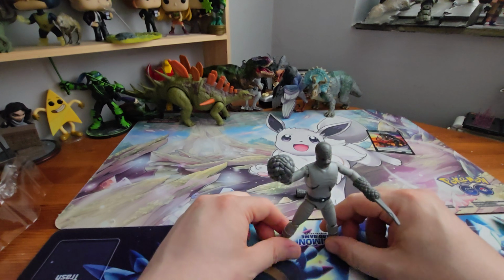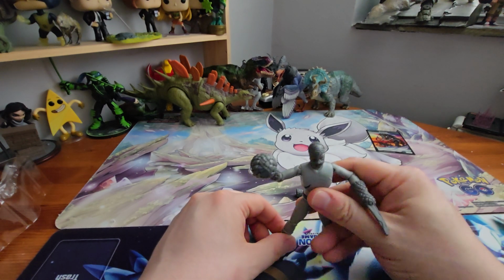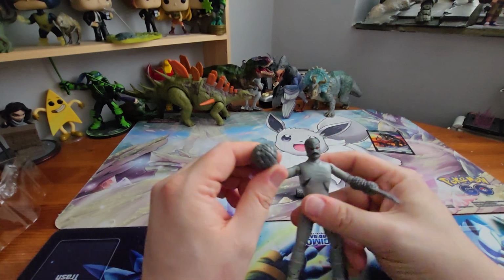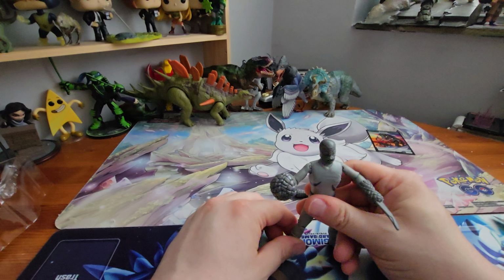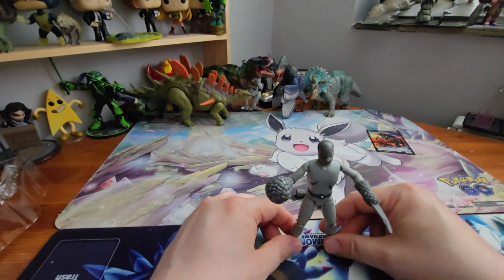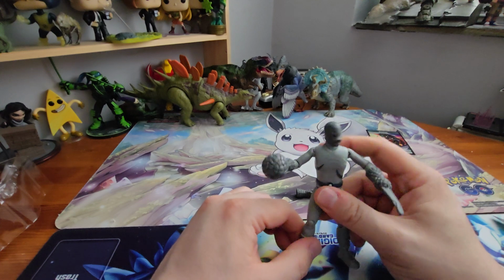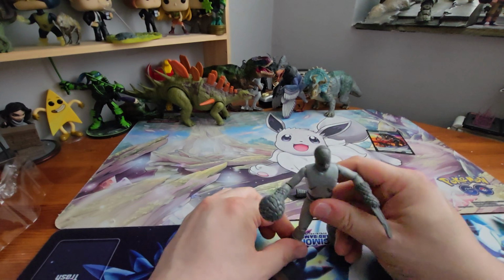But there we have our Putty Patroller figure. I really like this. I think it's fantastic looking. There's some really great articulation to it. Some fun play features, and the alternate hands is a really nice touch. I imagine a lot of kids are going to really enjoy having the Putty Patroller as a foot soldier for the Rangers to fight, and will probably end up wanting more than one just so that their Rangers have a whole bunch of them to face off against.